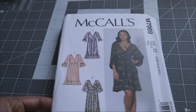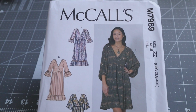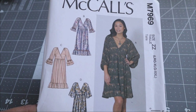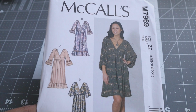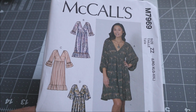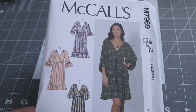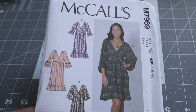And then this one is not a spring pattern, but I have been having my eye on this pattern because if you look on here, the pattern cover, it's okay. But I've seen different people on Instagram that have actually made this up, and this actually is very, very nice looking on. So I wanted to go ahead and get this McCall's 7969, and it ranges from extra small to extra extra large, and I picked up the larger sizes because I usually sew up a larger extra large.